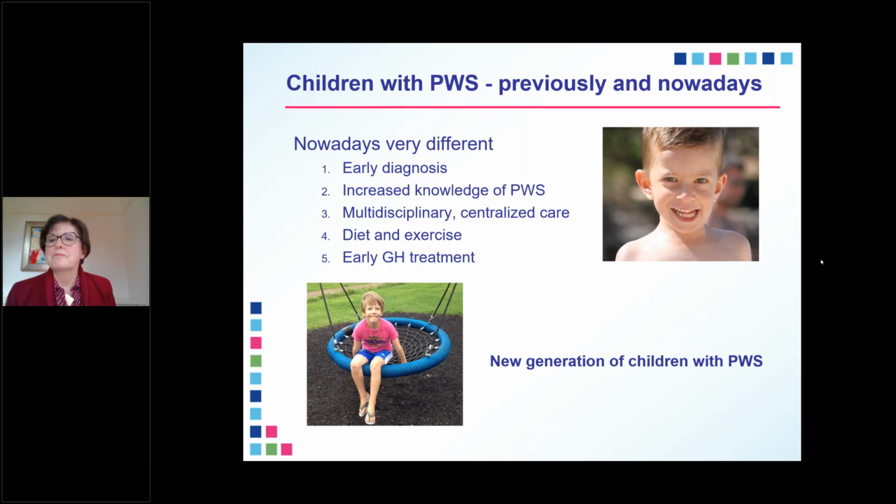What do you advise your patients or families to do in case of mild, moderate upper respiratory infection?